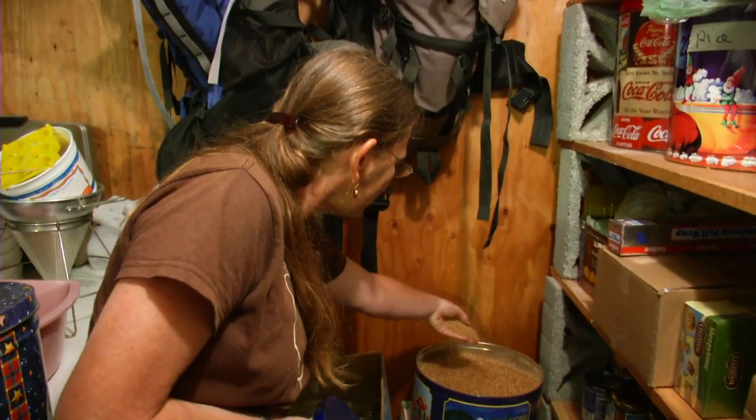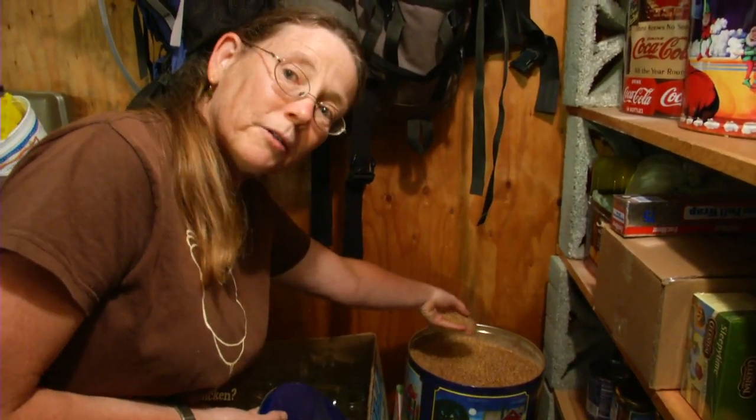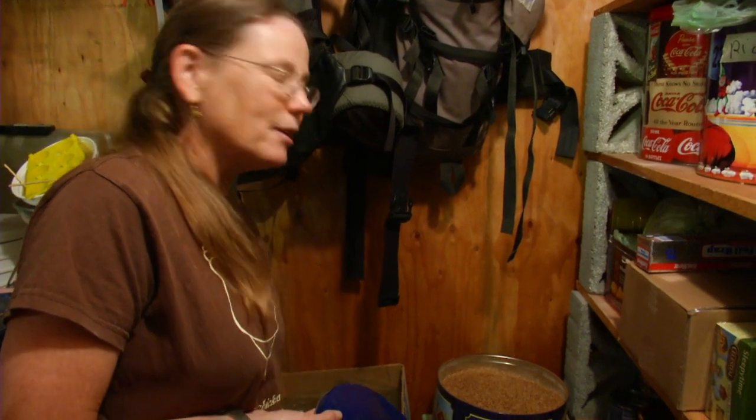This is the wheat that we get from the Fill Your Pantry in November. I'll buy 50 pounds of wheat berries. And what do you do with it? I grind. I have a grinder that fits on my KitchenAid. And so I grind it, and it's basically our wheat for the winter, or for the year.